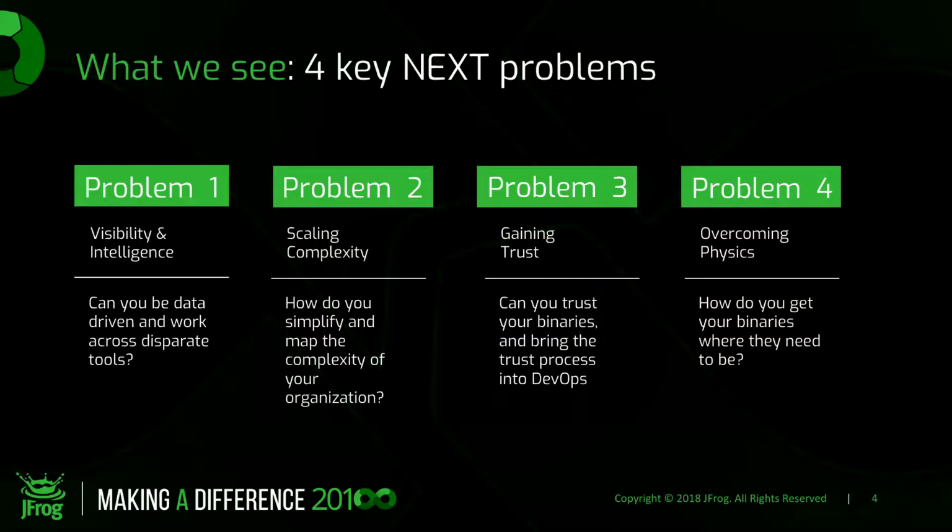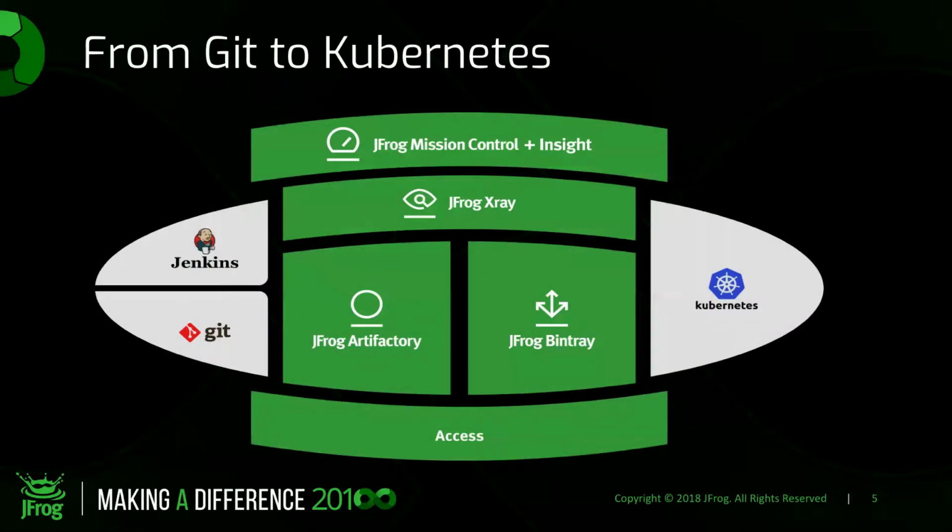And as I bring these tools together, we realized that what we needed was a platform to solve the problem. And that we needed to sit between where source code begins and where it ends. So if you're using a modern DevOps environment, and maybe you're using Kubernetes, you could say we sit between Git and Kubernetes.